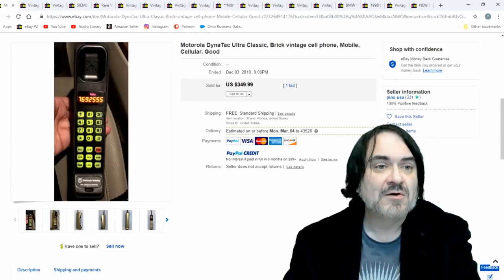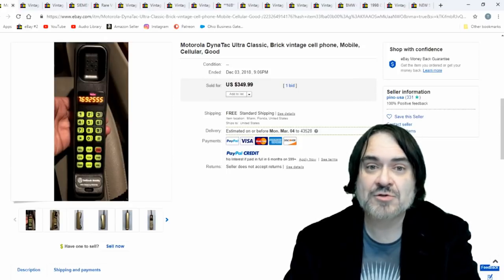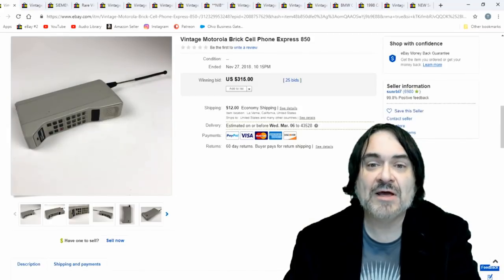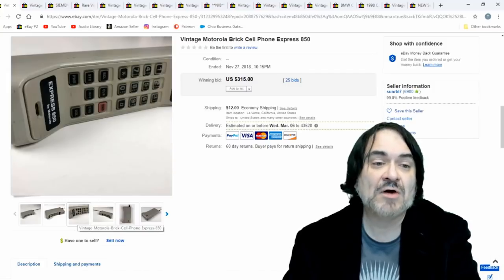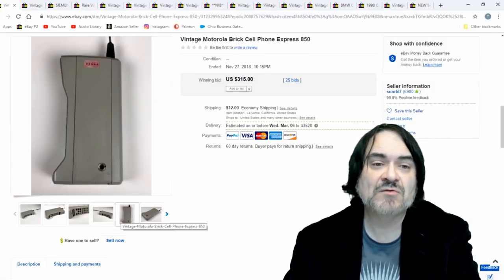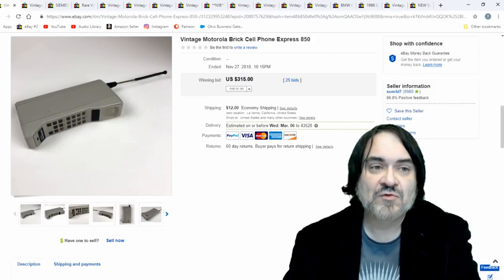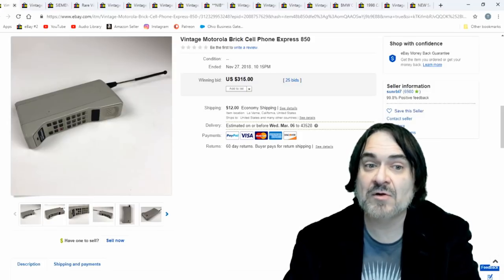$349.99 on this one. Let's see here. And it's lit. It's working. So that's a good plus on it. It means the charger at least still works. Just another one here. Now this is an 850. There's a bunch of different varieties and versions of these, just like a modern cell phone. Some of them are business oriented. Some are specifics. There's some that were made to be mounted in a car too. So you'll see ones with company names like BMW, and I see Mercedes is another one.